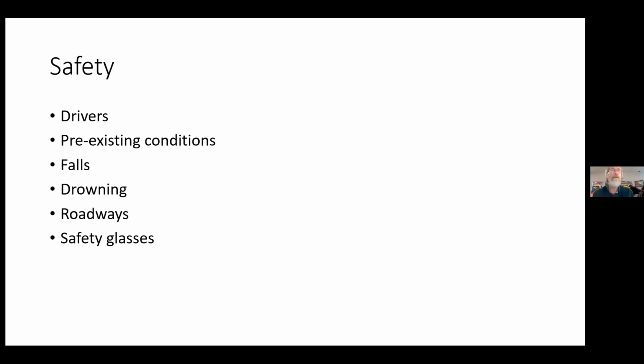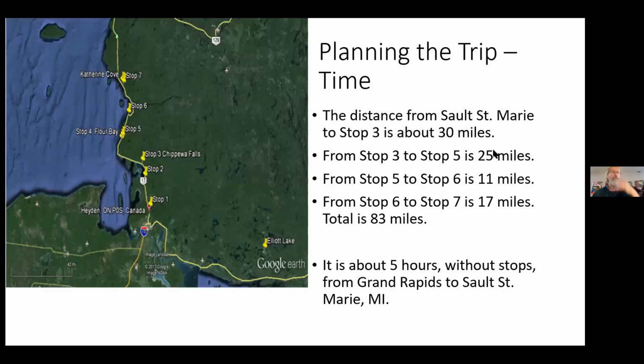Students are going to climb all over stuff. At one point, we're on a bridge over a river, which would certainly be fatal if you fell. You're near water, whether it's the lake shore or some of the rivers. We're near the roadway. So just constantly watching and being careful, which we're all used to, but typically our students are not. Safety glasses, these are really hard rocks, and as you smash them with your hammer, they smash you in the face. So keep that in mind.